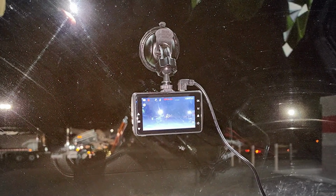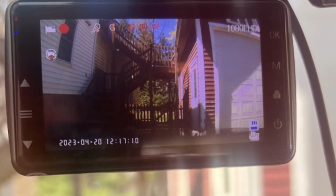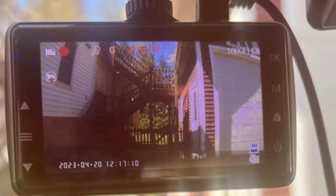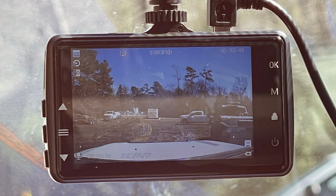One key advantage is the inclusion of a 32GB SD card, which offers ample storage for your recordings. This eliminates the need for immediate additional purchases, making it a convenient option for those new to dash cameras. The loop recording feature ensures that you don't run out of storage space, and the G-sensor technology automatically locks and saves video clips in the event of an accident.